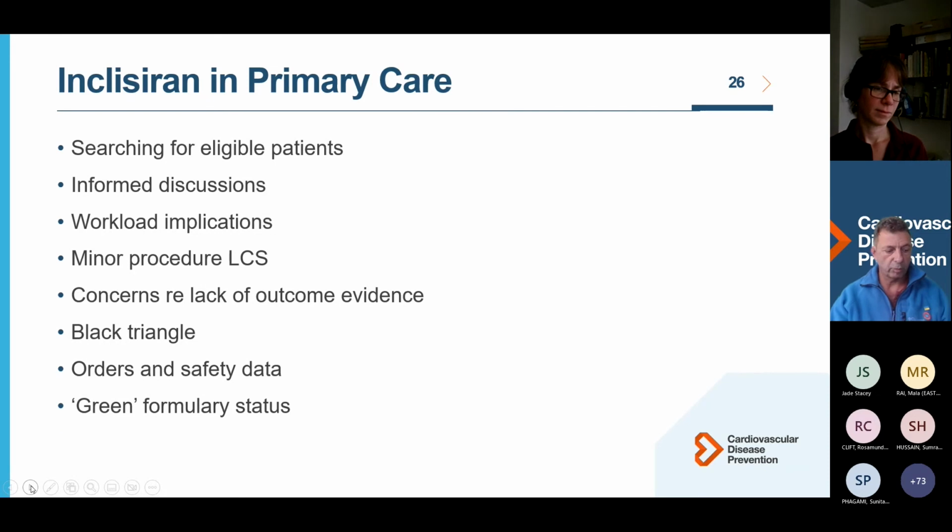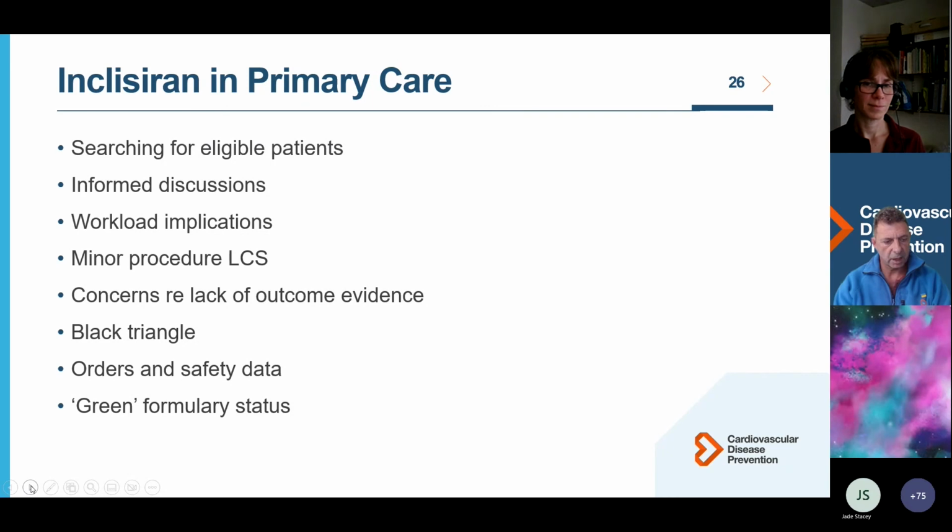There have only been 3,000 doses ordered in the UK, so the numbers aren't big. In addition, there are the trials that were run, and you can look up the Orion trials if you want more data about that. But there haven't been any concerns from a safety point of view. And it is now green, so you are absolutely free, if you're happy to do this, to order it and administer it, because it is green on all of the primary care formularies, particularly in the southeast. Next slide, please.